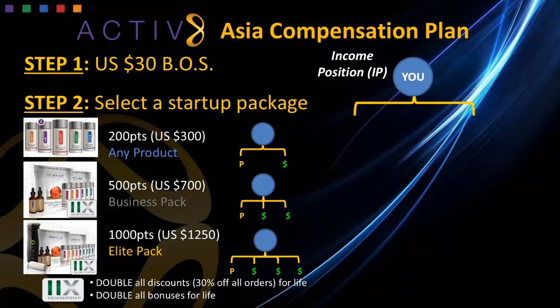So the smallest option gives you one pay line, the second option gives you two, and the third option gives you three. So therefore, a lot of people that want a lot higher income potential in this business would start with the larger package. So it is my recommendation for you to invest in a startup package that fits your financial goals.